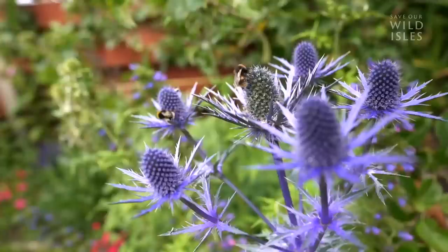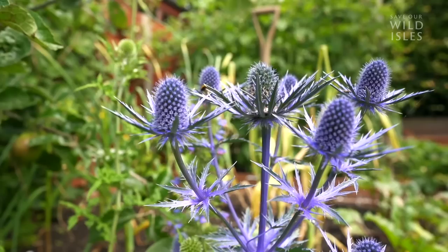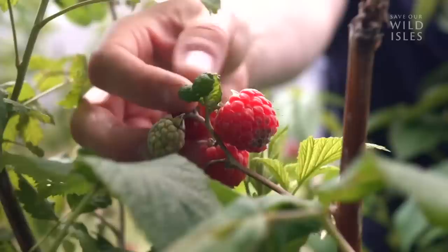I guess this is a very typical average suburban garden, and it's just the things that I've done to it that make it a little bit different. So there's three principles to the garden, and that's that it's got to be organic, so there's no pesticides, no herbicides, and it's either got to be good for me in the form of fruit and veg, or it's got to be good for wildlife. And if it doesn't hit those three things, then it doesn't come in.